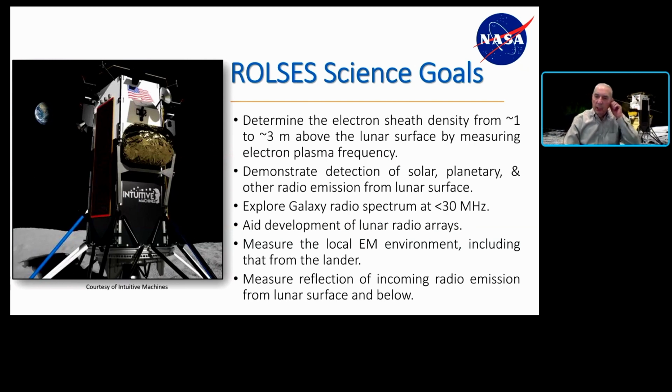So the science goals, as the name implies, we're going to be measuring this plasma that is expected to be near the surface. This ionized plasma is the result of interaction between the solar wind and the regolith. Our antennas are distributed one pair 1 meter above the surface and the other 3 meters. So we can use the electron plasma radio frequency, which is expected to be below 1 megahertz, to then measure the plasma density. We're also going to be looking at detecting solar, planetary, and other radio emission and exploring the radio galaxy spectrum below 30 megahertz.